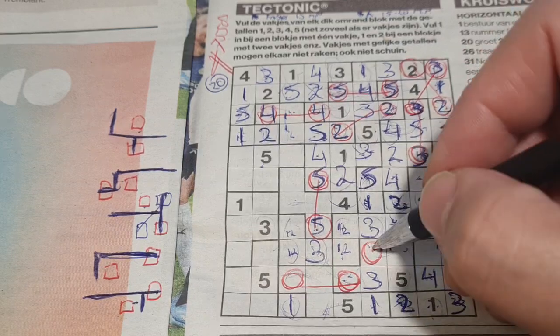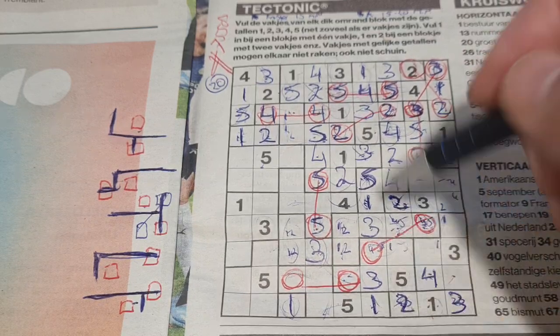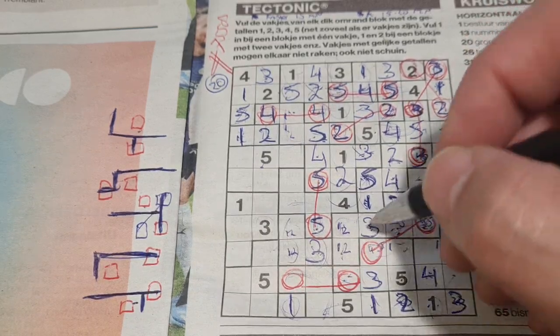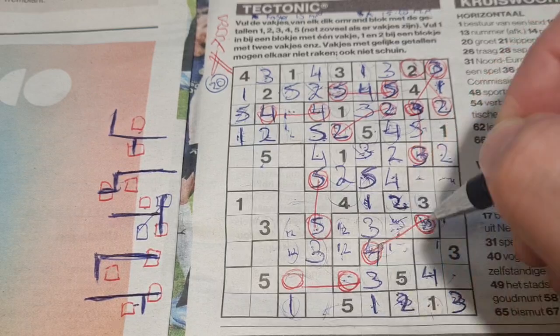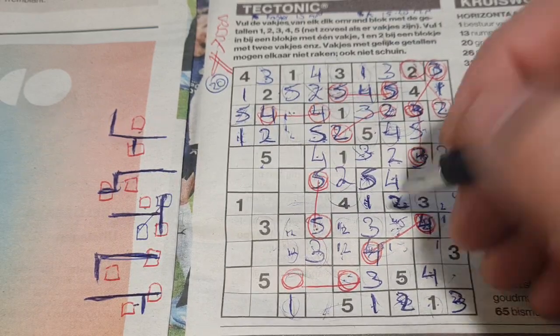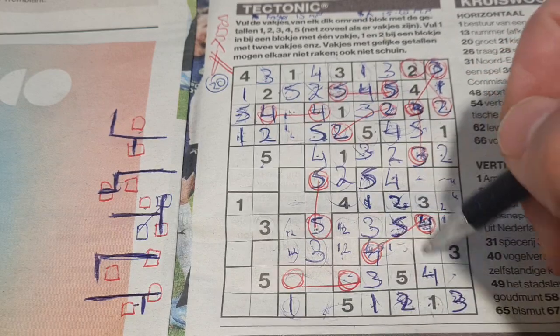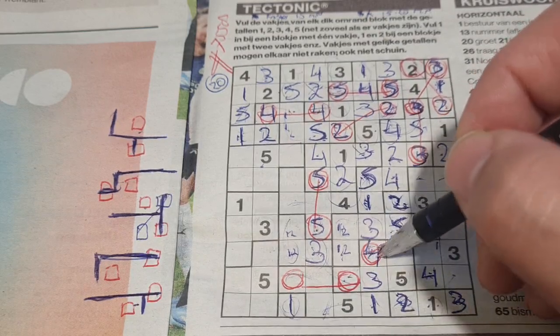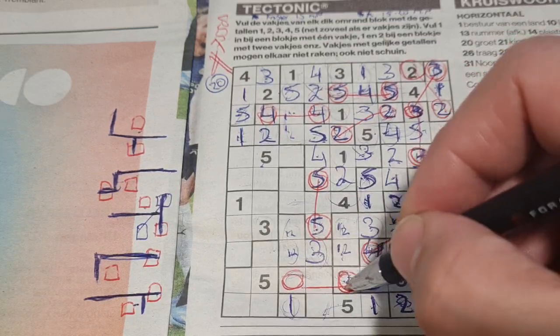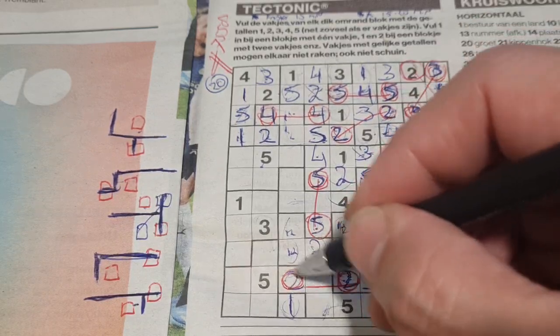4 and 5. Is connected with that box should be, so 4 and the 5. But we already have a 5 here in the same area, so it can't be 5 anymore. Should be a 4. I've eliminated the 5 here, so the 5 goes there. Two numbers, and here I've eliminated the 1, so the 1 goes here. One box left in this area for number 2. Is connected with that box should be, so 2.